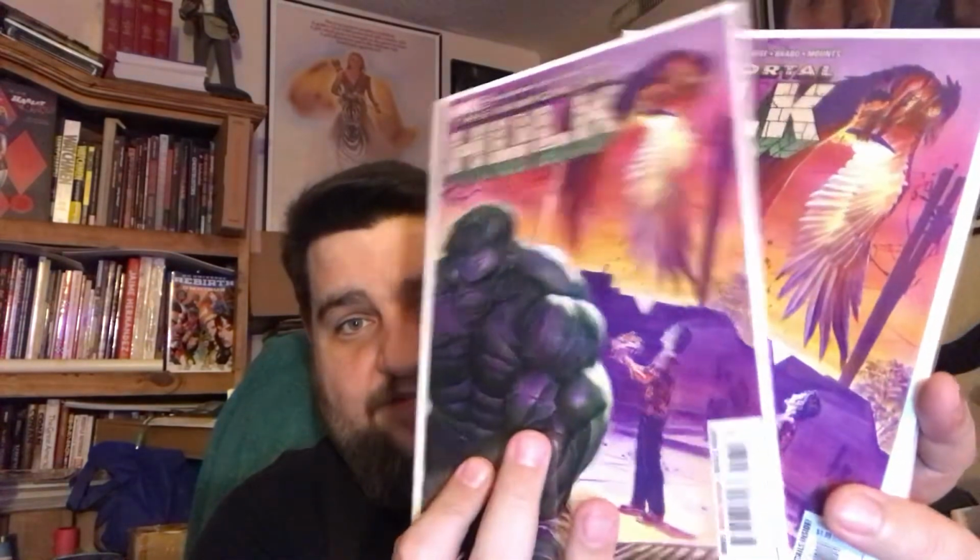Immortal Hulk #48. Man, anytime I can get my hands on Immortal Hulk books for $0.25, you kidding me? So we got Immortal Hulk #48, 2 copies of that. Immortal Hulk #48, this is the Peach Momoko sketch variant.